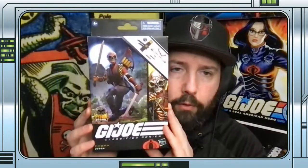In the same way that Wolf Spider was initially designed as a kind of troop builder concept for Night Force, and it changed a little bit. Similar vibe here, except this was designed, I think, as a completely brand new character, and then they decided to attach Vypra's name to it, which is interesting, because Vypra obviously doesn't really resemble this character in any way, shape, or form.